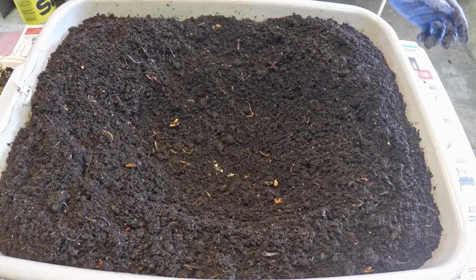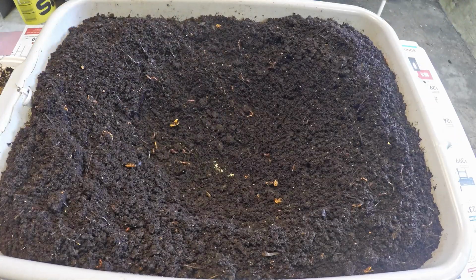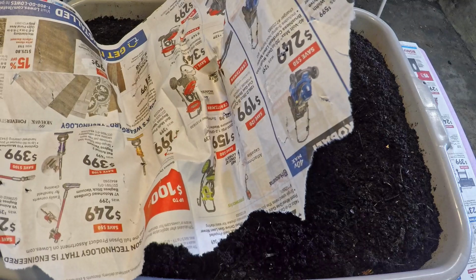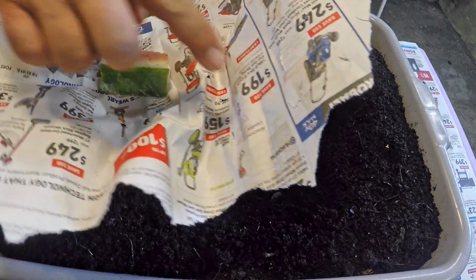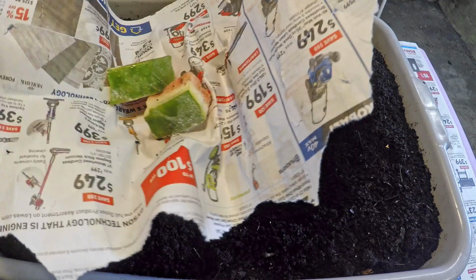So let me grab a piece of newspaper and some bait food, and we'll deploy a new bait bomb right into here. Okay, so now what I have here is just a piece of newspaper. And what I did was I took a knife and I did puncture it in a number of places. So there are little holes in it throughout, just so that getting in there for the worms is easy enough to do.